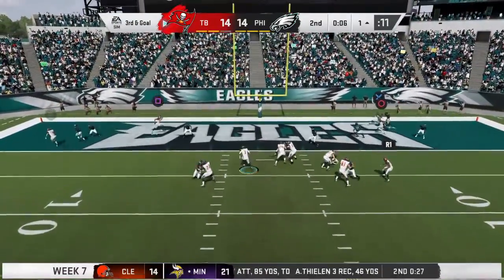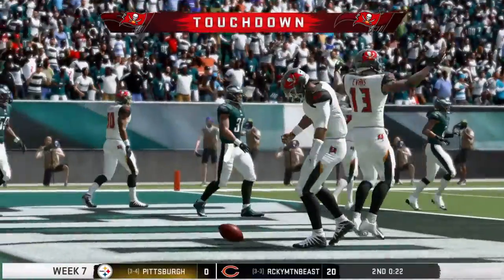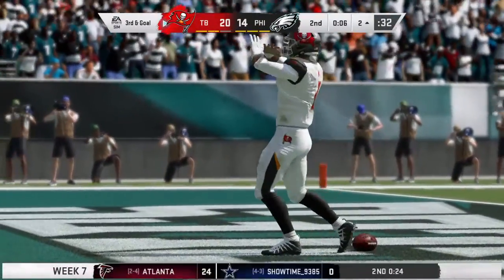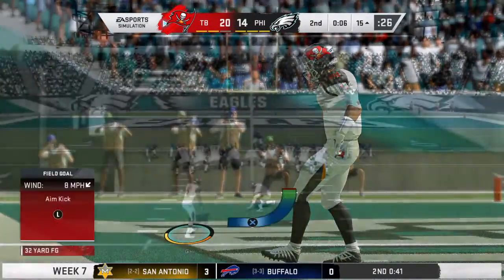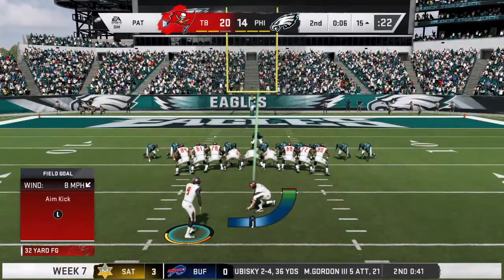From the gun, Winston. And he will score. Touchdown, Tampa Bay. Jameis Winston in the final seconds of the first half. And the Bucs have taken the lead. They were looking to pass the ball there, but they forgot to account for the man with the football.